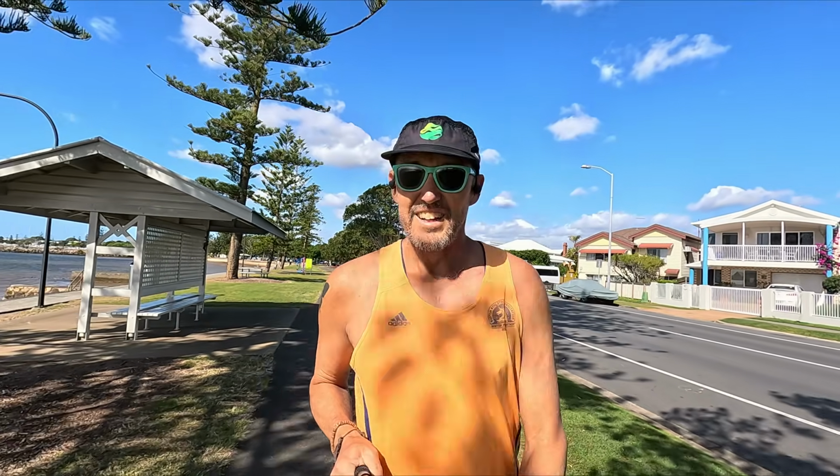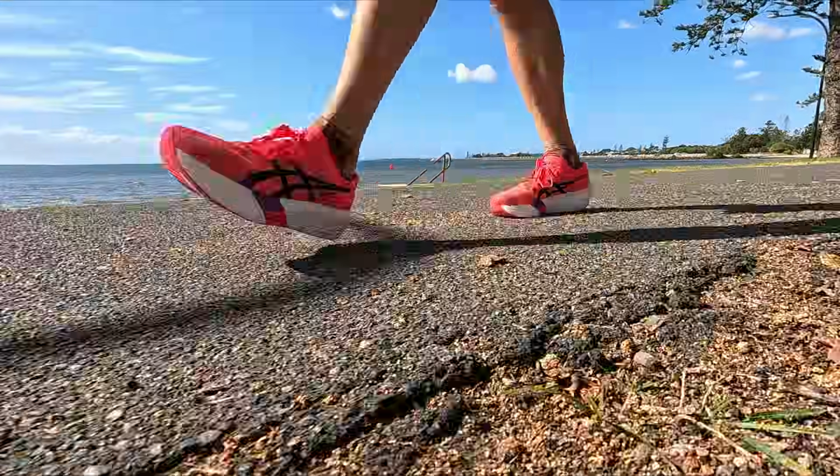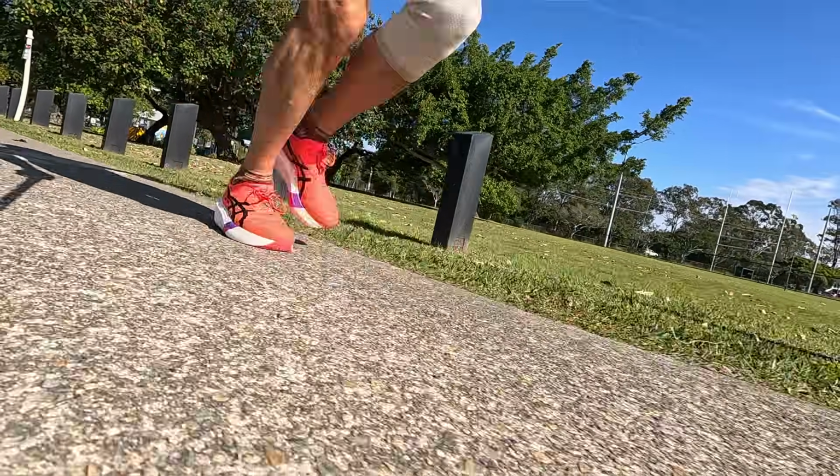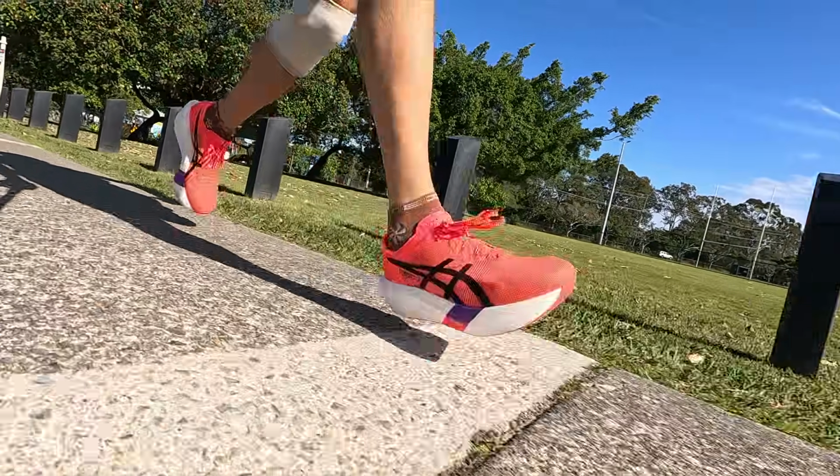Wow, and that's just the warm-up. Woo! All right, pretty breezy down here on the Esplanade. Midweek long run, the interval session. Trying out the Asics Metaspeed Sky, the Tokyo edition. First run in them. Plan is to run today and then do the long run on Sunday in them and then put them away until race day. I cannot get over how light they are. I just put them on the scales at home before I came out.